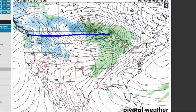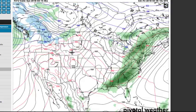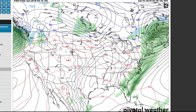A couple fast-moving Pacific systems. So I think we're looking at probably at least 2 weeks here before we get into more of a stable, spring-like, chaseable weather pattern.